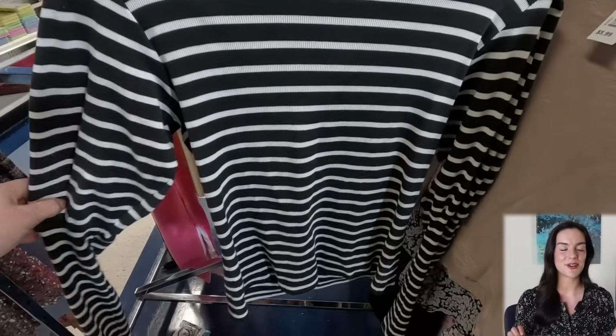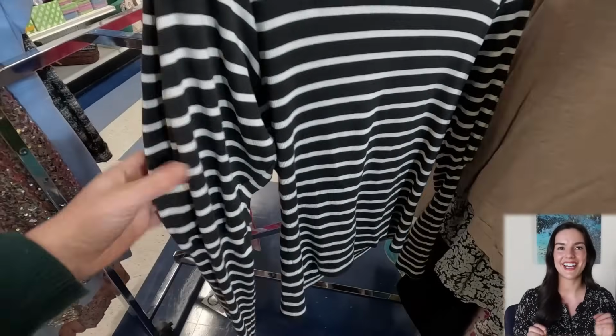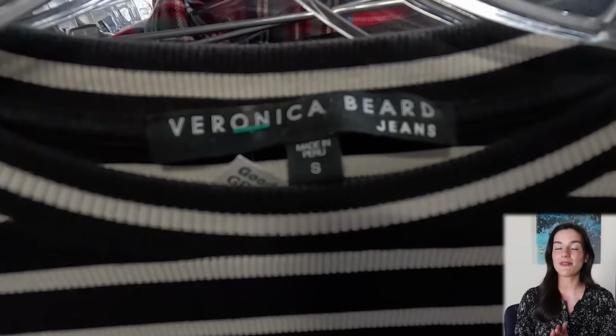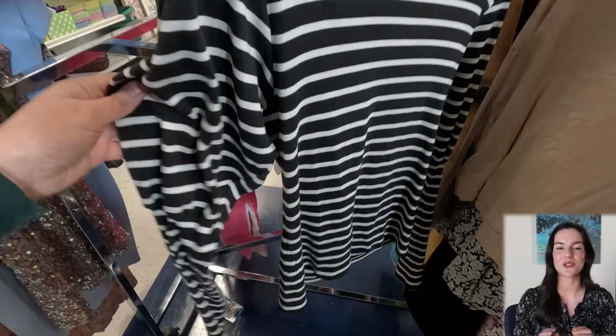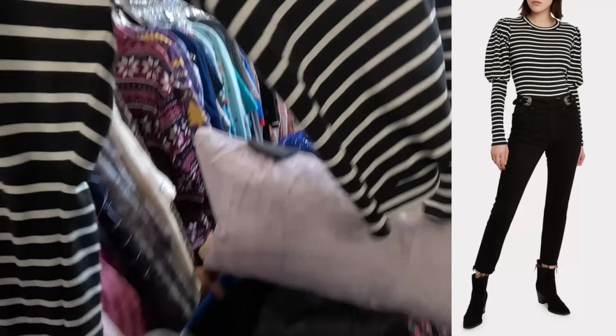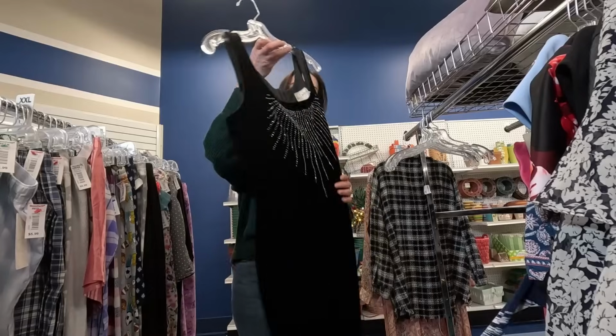But you guys, this thrift trip just kept getting better and better. I ended up finding this Veronica Beard long sleeve knit top, which I have not found Veronica Beard in so long, so I truly believe that you guys are my good luck charm. This one is this striped top. It also has these puff sleeves, and I'm gonna price this for $60.